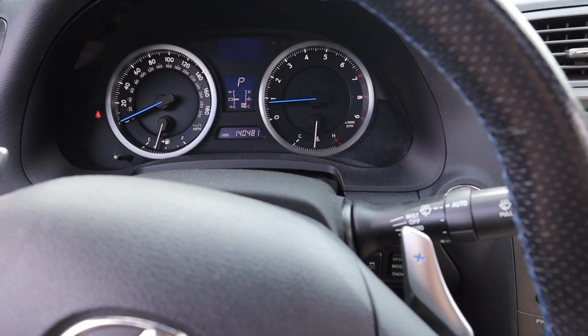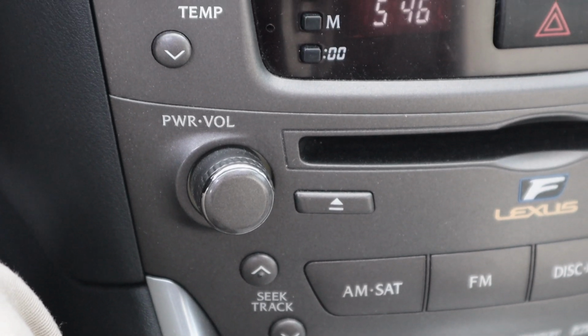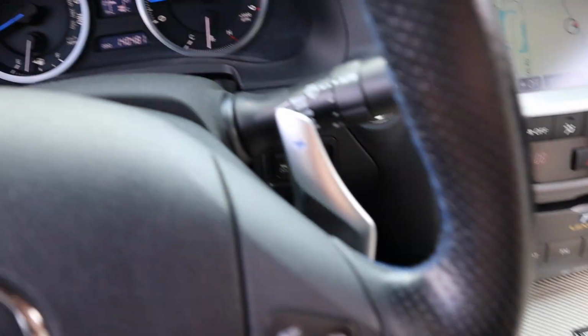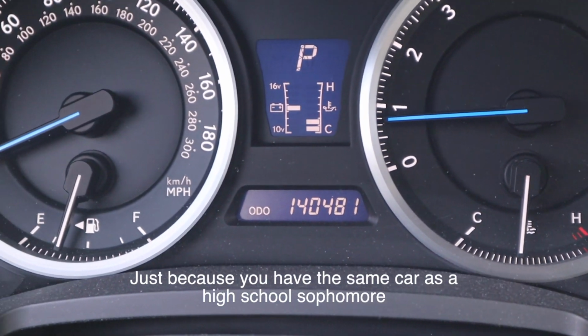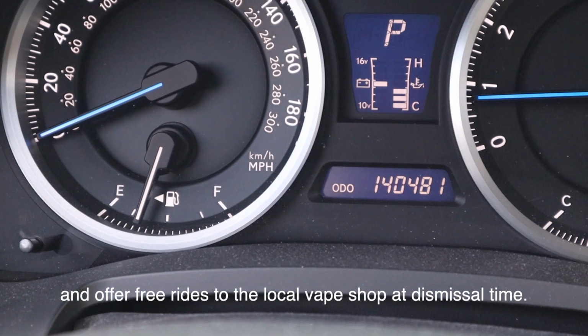So going to the interior, the dash hasn't exactly changed too much from the standard IS of the same generation. The trim in this area seems to be some sort of diamond camo type. And the needle clusters give off that signature blue to help remind you that just because you have the same car as a high school sophomore doesn't mean you can still hang out in the parking lot and offer free rides to the local vape shop at dismissal time.